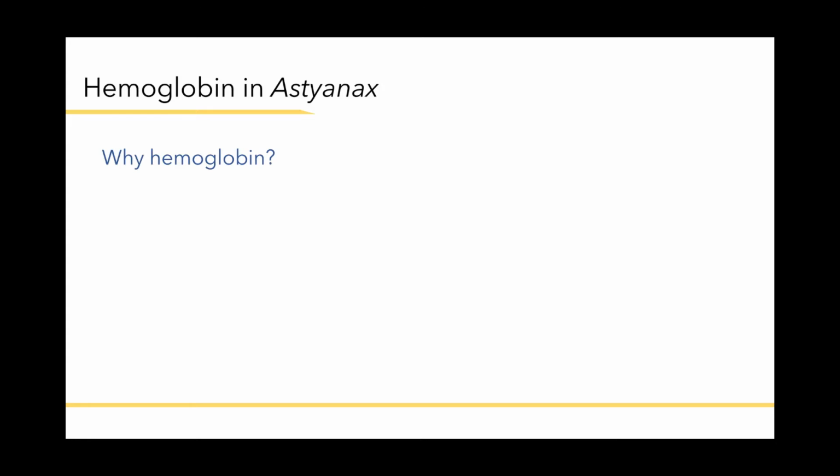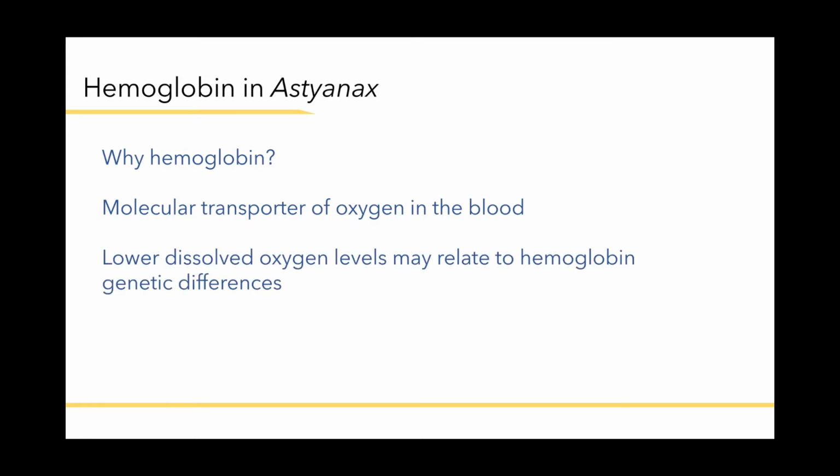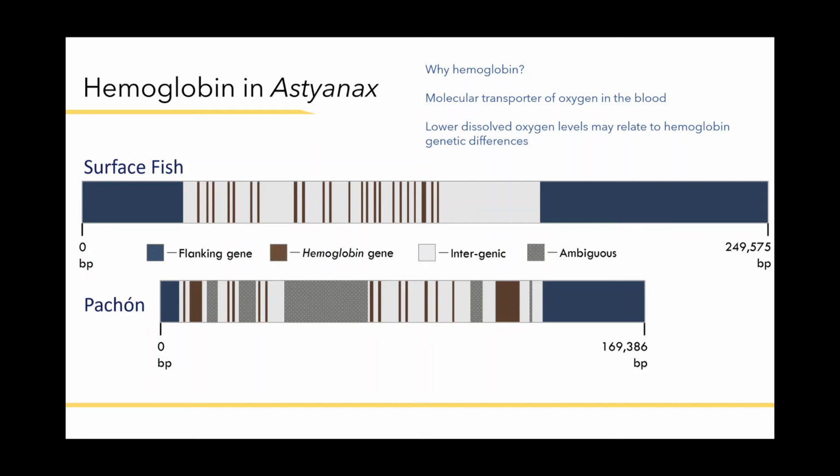Now, why hemoglobin? Well, hemoglobin is the molecular transporter of oxygen in the blood. So when contemplating lower dissolved oxygen levels, this may relate to the hemoglobin genetic differences that we see. And when we compare the surface fish genotype to the cave fish genotype, we actually see that the surface fish does have more hemoglobin genes than the cave fish. So the surface fish has 19 hemoglobin genes compared to the cave fish only having 13 hemoglobin genes.